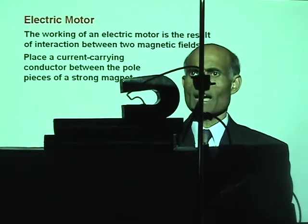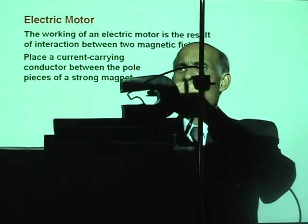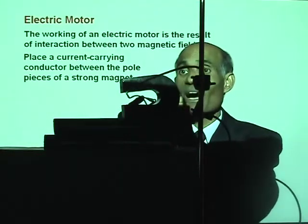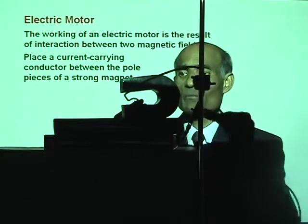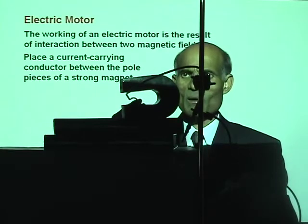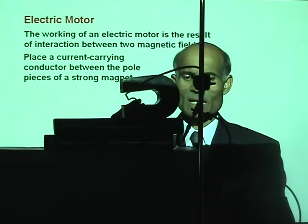Well, actually, the wire experiences a force and it gets pulled inside. It gets pulled inside. Now, watch it again. You can't actually see very well, but it's quite clear.